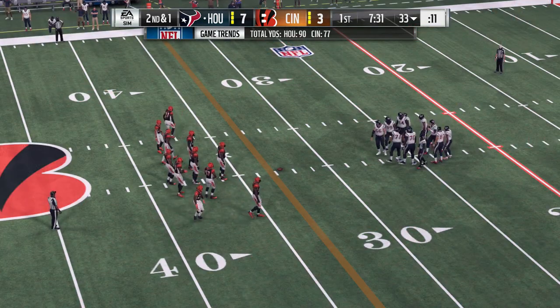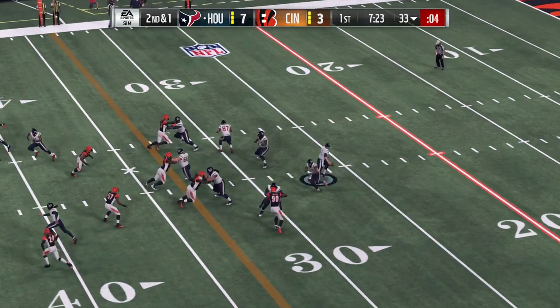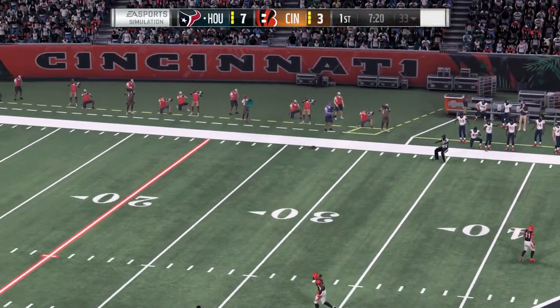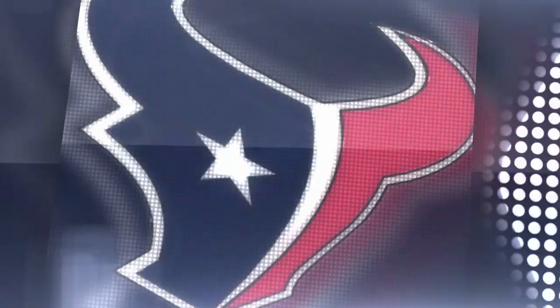Clock rolling as we hit the midway point of this first quarter. Here we go now. Green 39. Green 39. A play fake to Miller. Now Savage. And this one is incomplete. The Pro Bowler DeAndre Hopkins, the intended receiver. And it's 3rd and short.